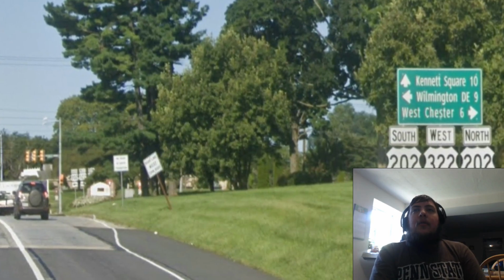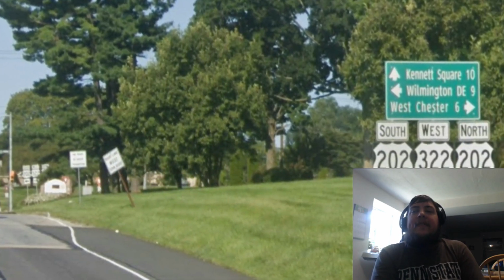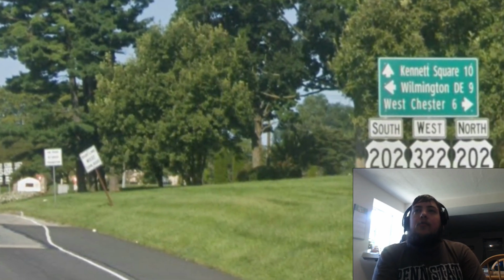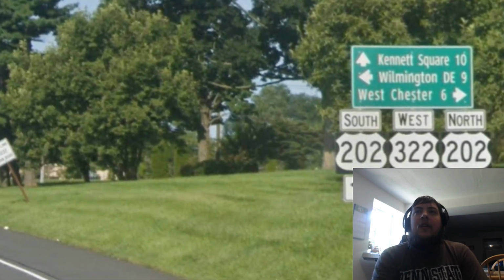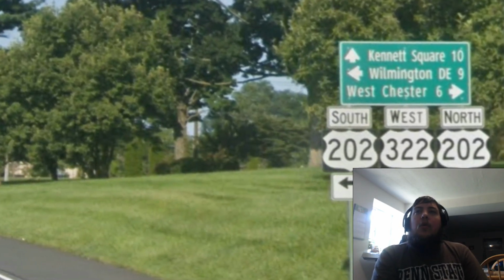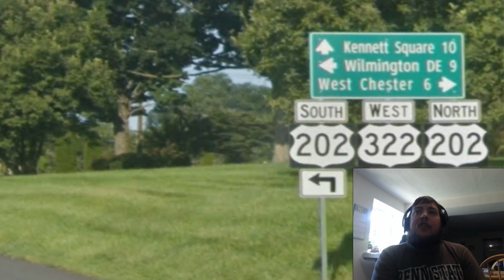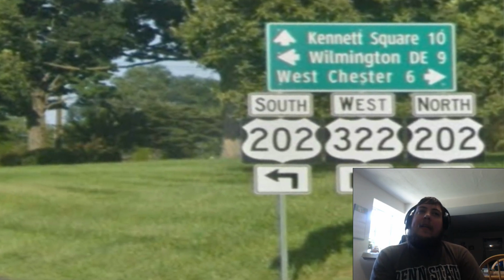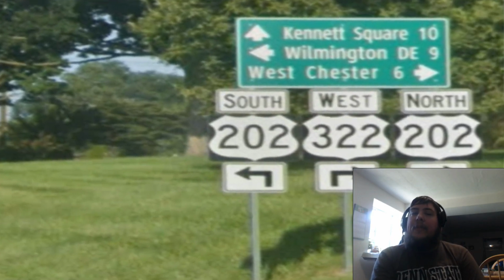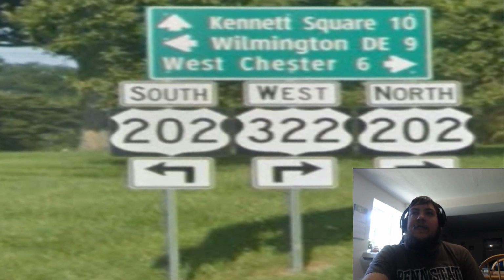And then we meet up with US Route 202 again after we have split off from US Route 1. 202 getting signed for Wilmington. Fine for 202, not for 95. And then, once again, westbound, we are signed for Westchester, only 6 miles away, as opposed to having been signed for it the whole time after getting off of Interstate 95.